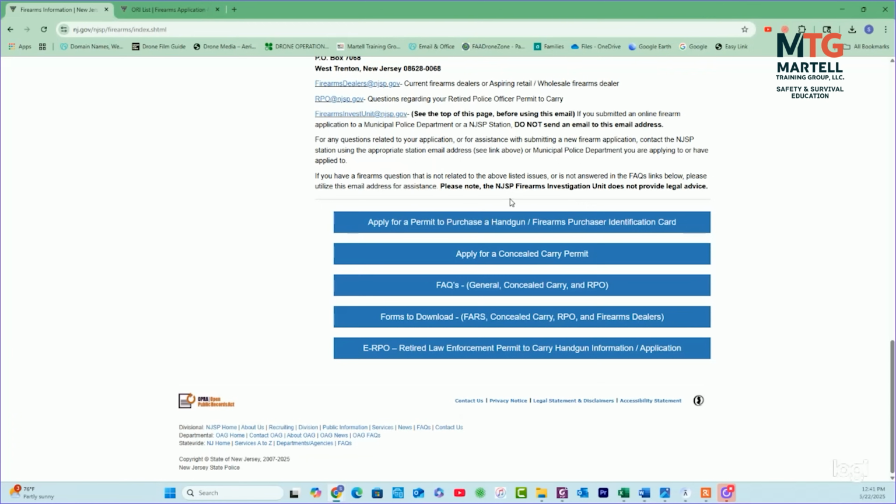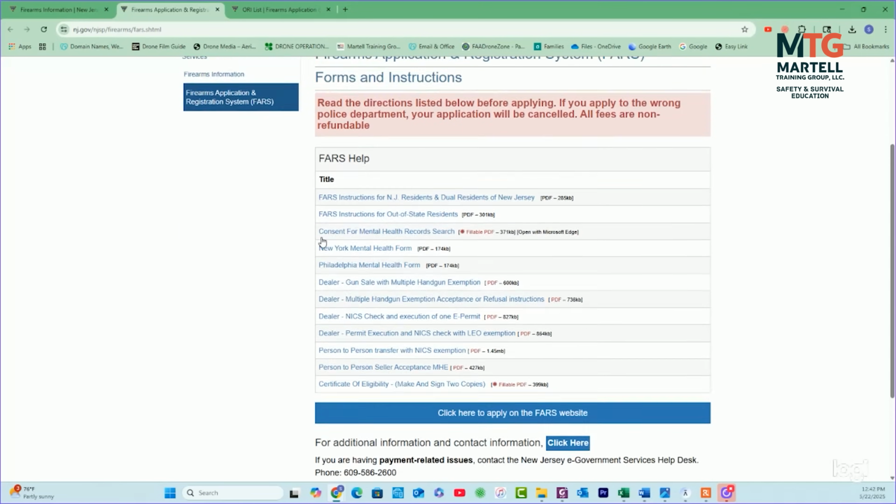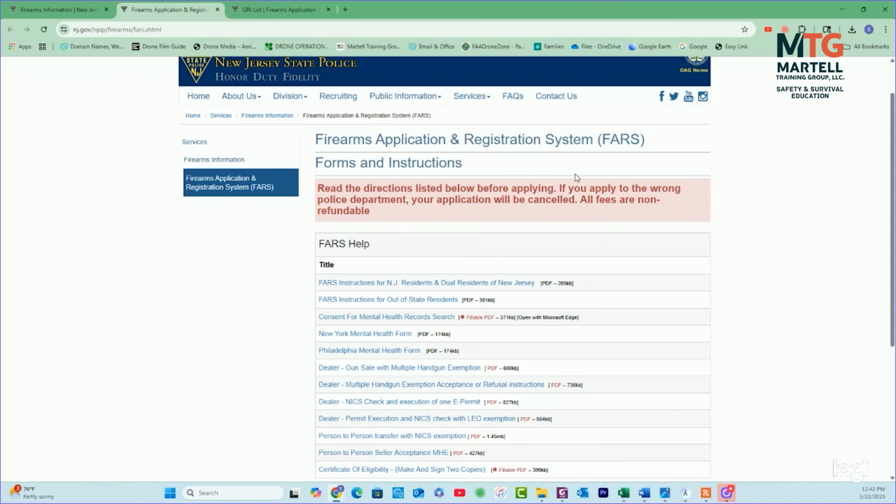So you see here, the first one is apply for a permit to purchase a handgun or a firearms purchaser ID card. So if you live in New Jersey and you haven't done this, this is the first step. And you click here and there's all information on FARs. And again, I've done a video on this. It'll be in the playlist. If you need instructions on FARs, it's here.